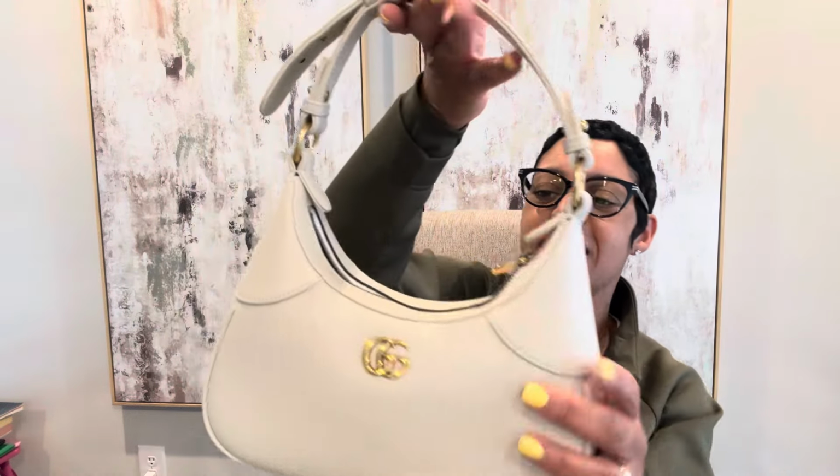Here is the dust bag. Can you guess what I got? It's an all leather bag, which is surprising. You can wear it three ways; it comes with three straps. And it was only $1,980 USD. But when you go in my favorite design house, Louis Vuitton, you're going to spend well over $3,000. The bag that I got is the Gucci Aphrodite bag.